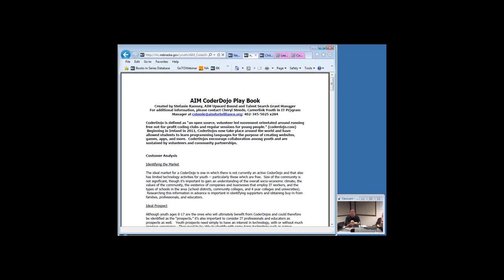I think the economic future of Nebraska depends on our ability to attract young people into IT careers, STEM careers. So one of the ways that AIM as an organization has started to address this is through a program called Coder Dojo. As you can see on the screen, this is our playbook that is posted on the resource page that was shown to you earlier.